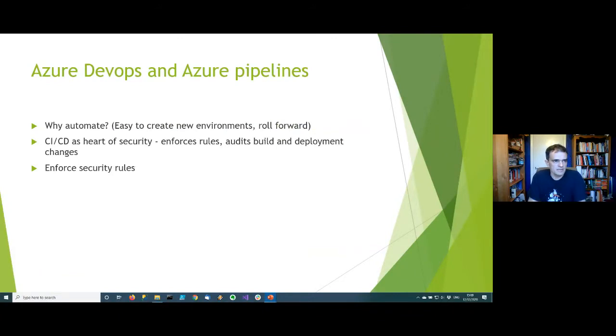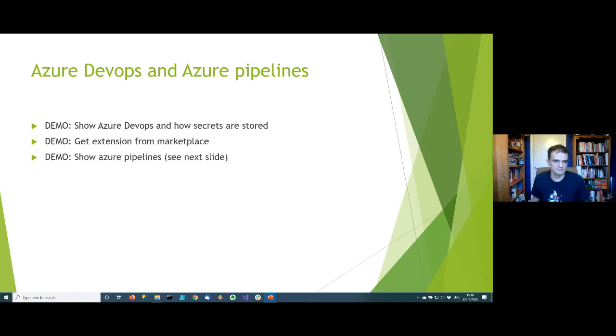So why automate? I've got an environment I use just for security testing, but if you've got a parameterized platform that you can deploy to anywhere, you can bring up a QA environment, a UAT environment, a pen test environment, at a moment's notice just by creating a different set of parameters rather than someone going through a 200-step install script. What that means is your CI/CD pipeline is your heart of security. So when you check in and it does the build and all security checks, it enforces those rules and audits the build and deployment changes. So you need to secure access to that build pipeline in Azure DevOps. And of course, it enforces all the security rules.